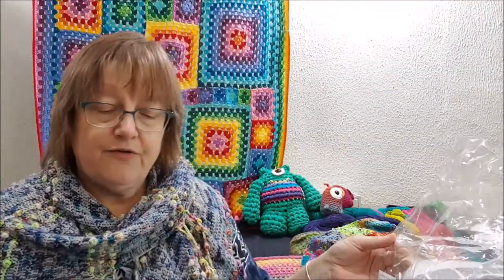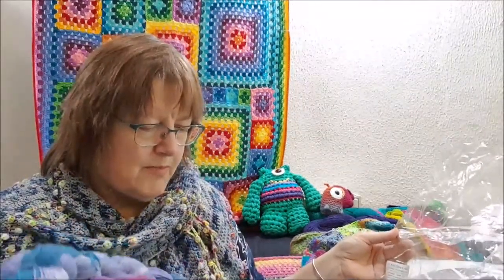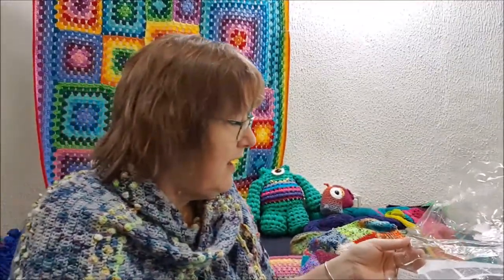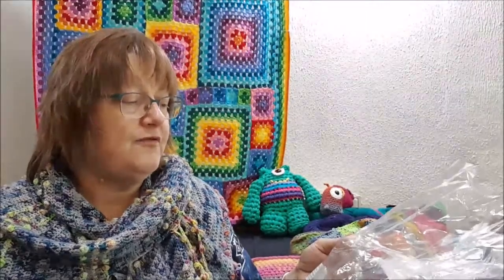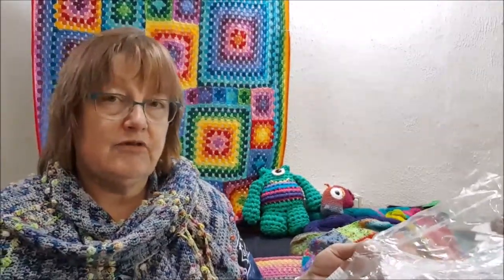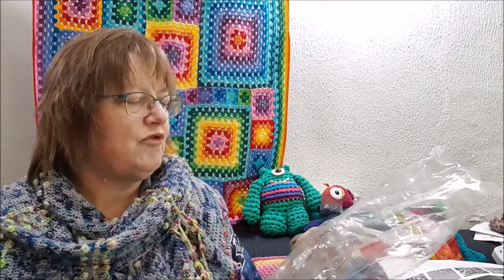So this is Jo Knit Sew. The colourway is called 30 Shades of Fade. She does minis in all these colours, and she decided to kind of put them all together. So I may contact her for some solids in one of these colours. There's 425 metres to 100 grams, and there's 6 by 50 grams, so it's 300 grams in there. And it's merino nylon sock.